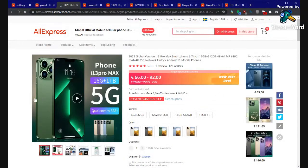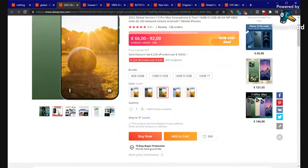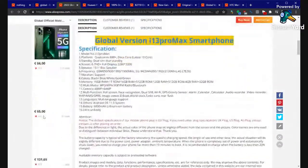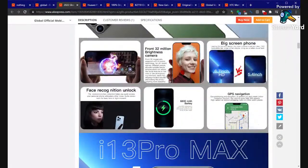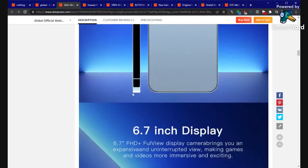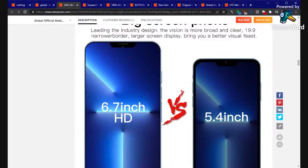Oh no, we get the phone i13 Pro Max. Yes, 16 plus 1 tub. And yes, every single iPhone has a Qualcomm. No. Why? What is this phone? Got it. I think it's the same thing. Yeah. Versus.